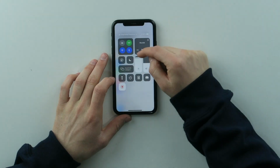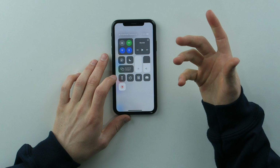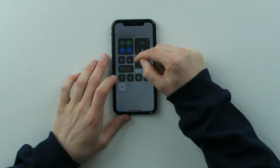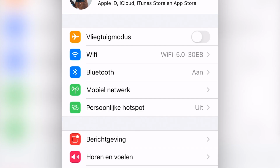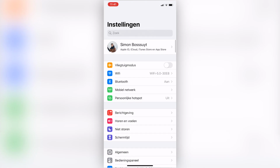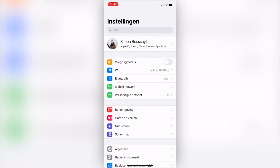Also, the brightness. If you have a lot of issues with battery draining very fast, just pull the brightness down, or pull it a bit down at least, so you don't have that drainage like before when it's on full brightness. Bluetooth, Wi-Fi, mobile hotspot, and especially location services, if you don't need them, disable them. It will save you a lot of battery, especially location services. This saves me so much battery if I disable location services.